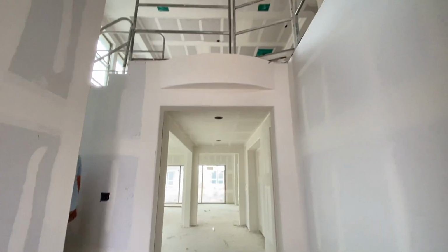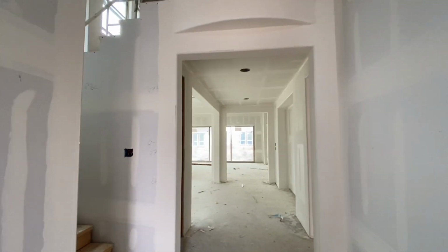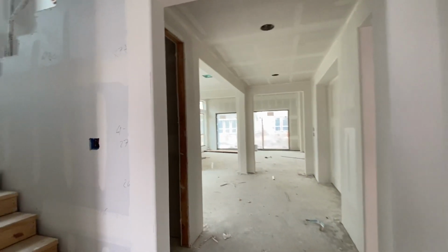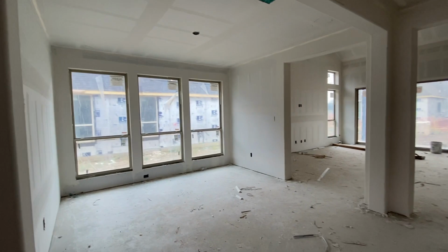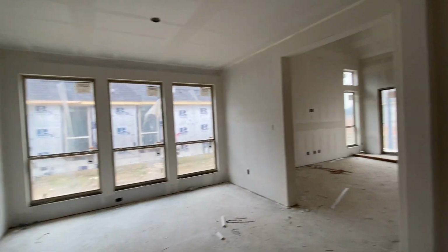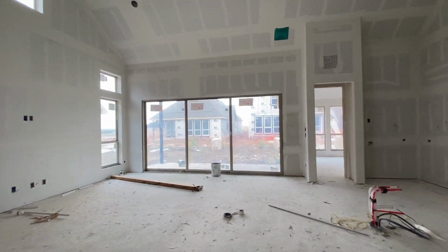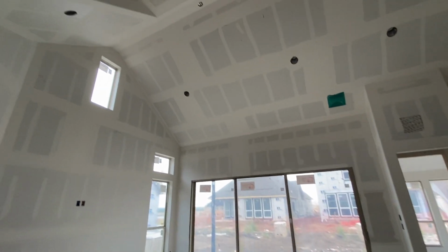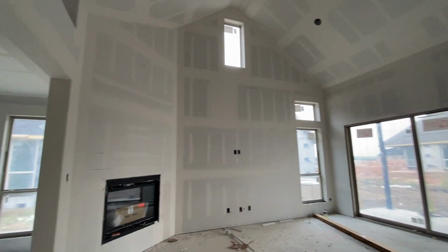All right, so drywall is done. It looks really great in here. So I will give you a quick tour. Obviously we'll go upstairs last, but this is the formal dining in here. A lot of great space. And you have this living room with high ceilings, fireplace in the corner.